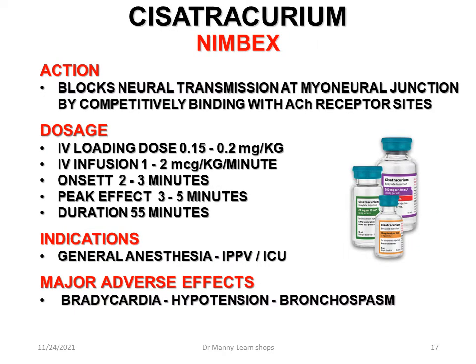You've got cisatracurium, Nimbex. The action is basically the same, blocking neural transmission at the myoneural junction competitively. Uses again, indications, general anesthesia, critical care. Major adverse effects, bradycardia, hypertension, and bronchospasm.